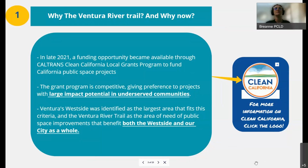The grant program is competitive and it gives preference to projects with large impact potential in underserved communities. Ventura's west side was identified as the largest area that fits this criteria, and the River Trail was identified as the area that had the most need for public space improvements that benefit both the west side and our city as a whole.